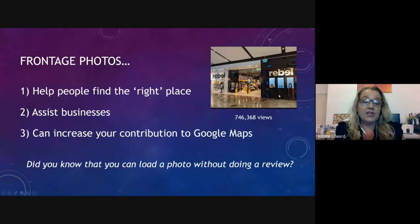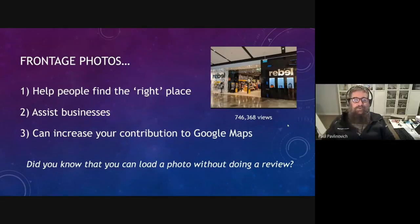So frontage photos help people find the right place. They assist businesses and they can also increase your contribution to maps. And most of you probably know, but I didn't for a long time, that you can actually load a photo without doing a review. So that can be really helpful too. This is actually my second most viewed photo on maps, and it's just the front of Rebel Sport. Yep. Although maps will probably bug you to do a review because it thinks you've been there.